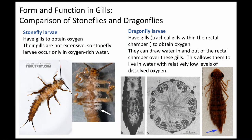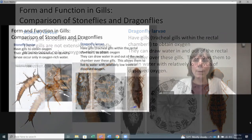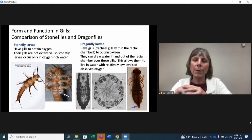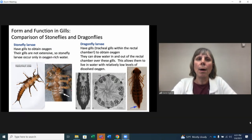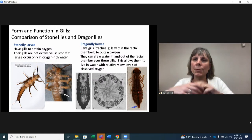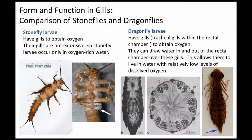And you can find dragonfly larvae there, but you're just as likely or even more likely to find dragonfly larvae where the water is calmer, a little bit stiller. And that's because of the form, the anatomy of these gills, which really drives the function, which really drives where we find these critters, the habitats that they're adapted to.